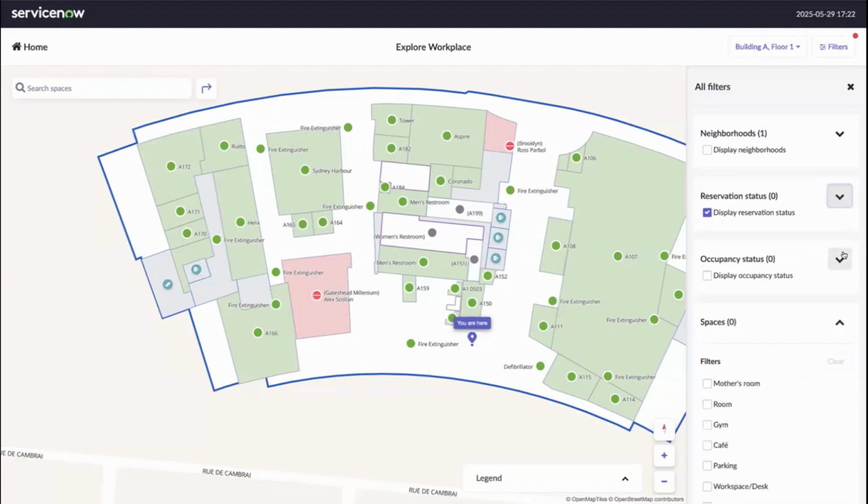And on top of that, if my organization has set up occupancy sensors to tell me in real time, even though it's reserved, it might be available because no one is actually there, I could add on top of that my different occupancy status. That, of course, requires the workplace connectors and occupancy sensors to be enabled to be able to visualize that.